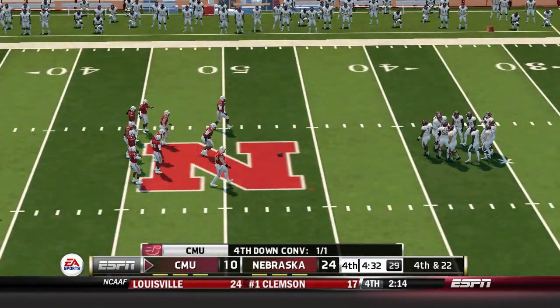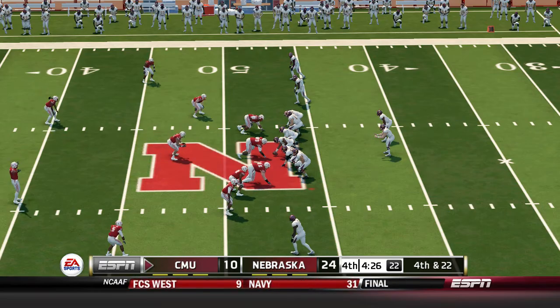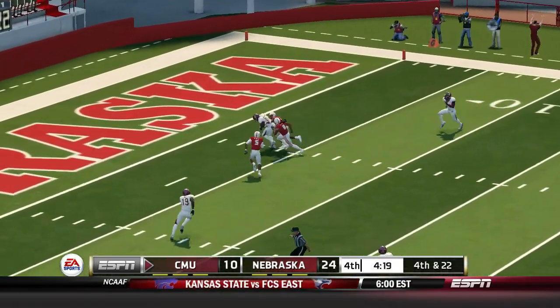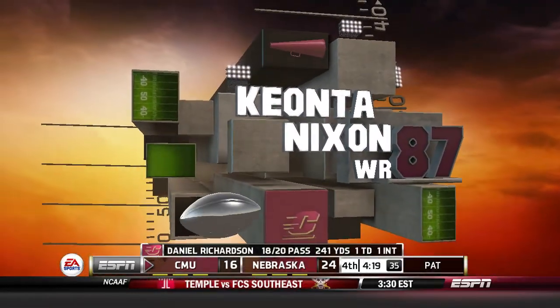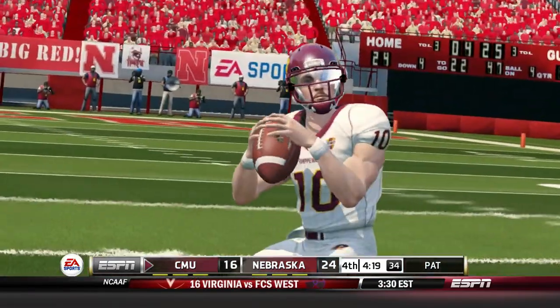Fourth down, and it looks like they're going to go for it again. Worked for him last time. Once and all, going deep. And he hauls it in deep downfield. Touchdown, Chippewas. And they had a tough time defending that one.